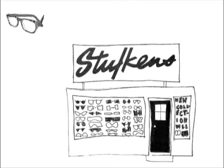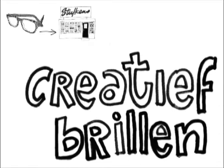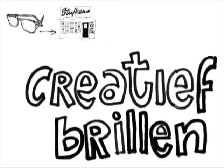I went to the shop where I bought my glasses, called Stufkens, here in Eindhoven. They told me that they ordered all special eyeglasses at Creatief Brillen, a company located in Lunteren, in the Netherlands.